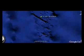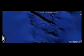The way that I can best describe this, and the way the user who found this described it, is a crashed saucer that has dug out a trail in its wake.